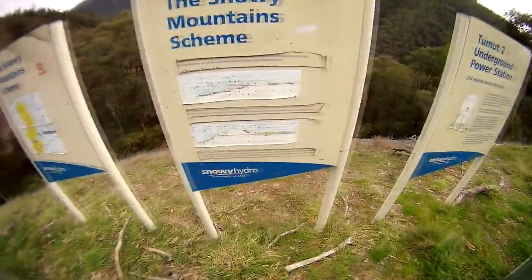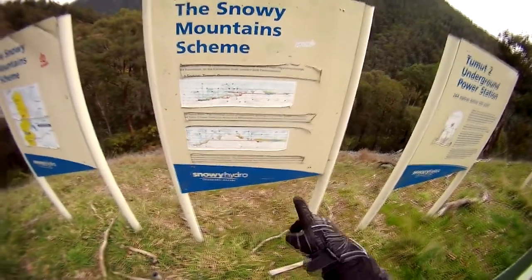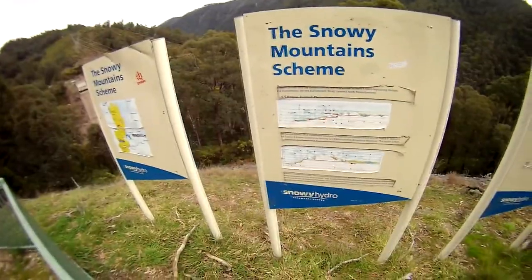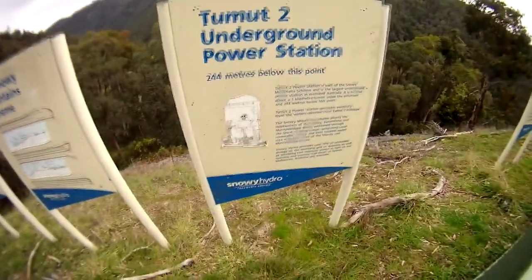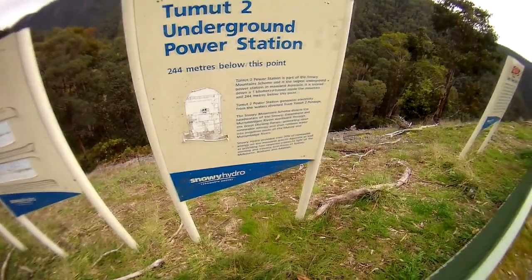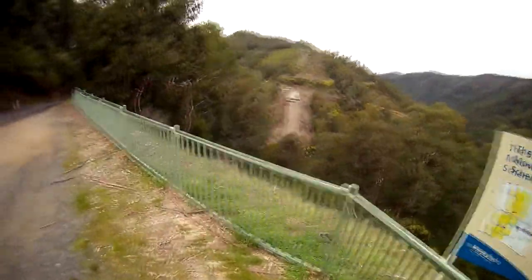The scheme, geez, we need some new signs, these aren't very good. But Lake Eucumbene, down the bottom one there, that's near where I live. That's a terrible picture of a generator inside T2 power station. But I'll give you another look down there. I'll head down there. It's quite interesting.